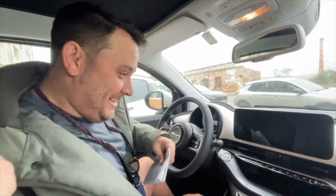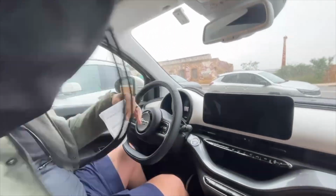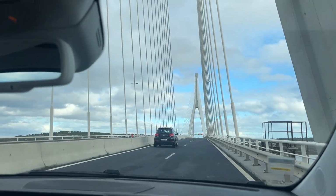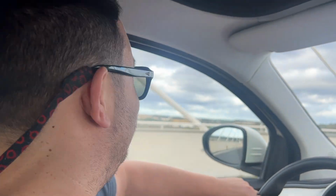First time driving in Europe. This is so exciting. And an all-electric car. Yeah. For the first time since the Leaf. What a cute little car. Just like that, we're in Spain.